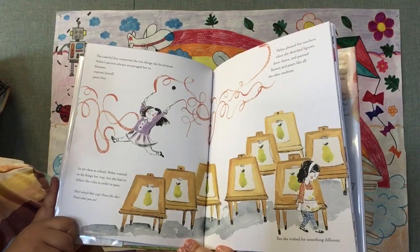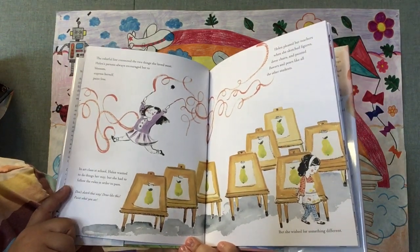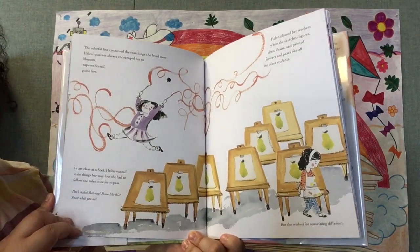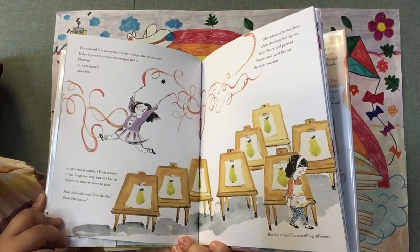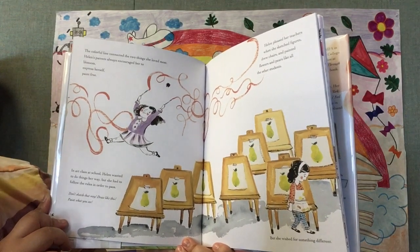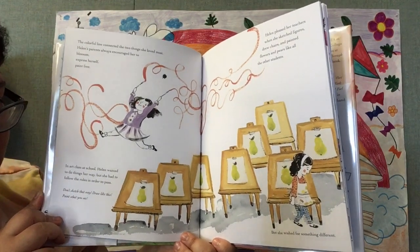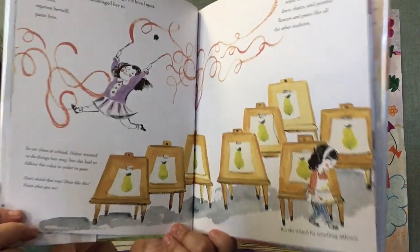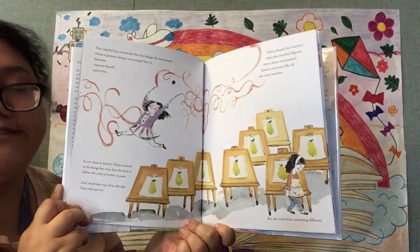In art class at school, Helen wanted to do things her way, but she had to follow the rules in order to pass. Don't sketch that way, draw like this, paint what you see. Helen pleased her teachers when she sketched figures, drew chairs, and painted flowers and pears like all the other students. But she wished for something different. Yeah, I can see how it could be pretty boring to paint the same thing over again. I mean, you can only paint a pear so many times, right?